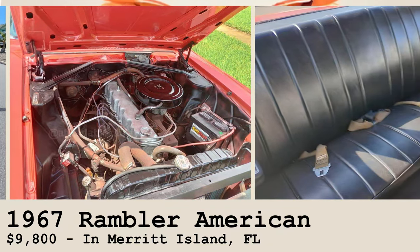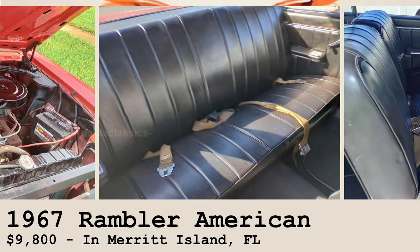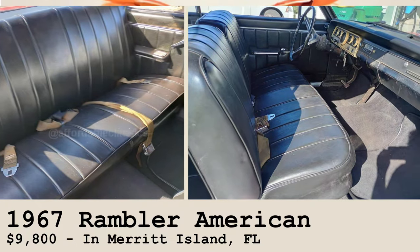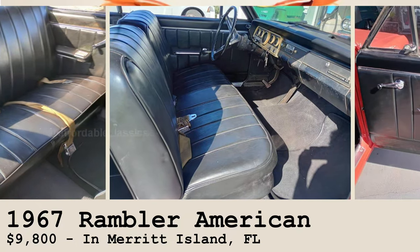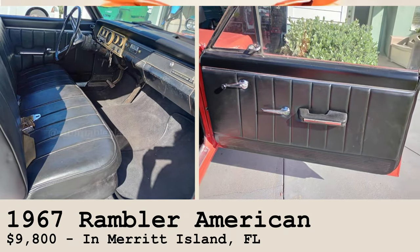With 41,000 miles on the odometer, unverified, the Rambler shows minor wear, including a small dash crack near the speaker area and a minor crack on the passenger windshield. Running smoothly, it's an ideal choice for those seeking a vintage ride with minimal work required.